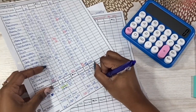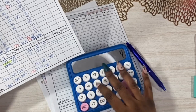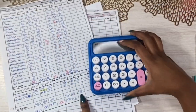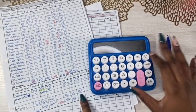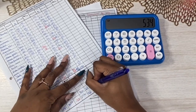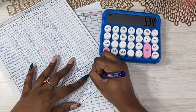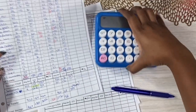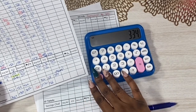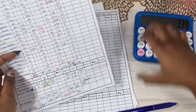So let's see, 464, 27, 464 plus 68 is 532. 466 plus 68 is 534. So it would be 534, but some of that is included in pet emergency. So I'm just gonna make myself a note so that I'm gonna do all the totals and figure out what this is. So now we have 266 plus 68, 334. See. So including rollover, we added 334.